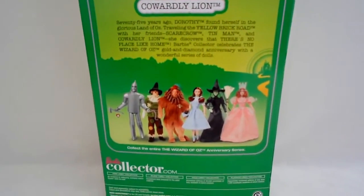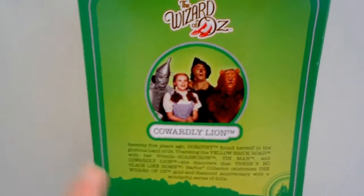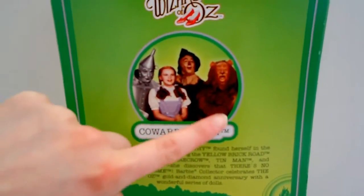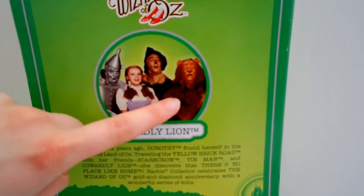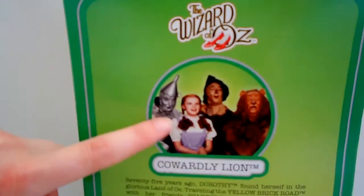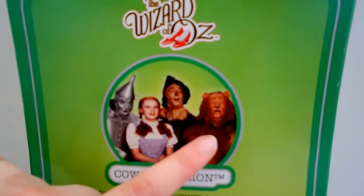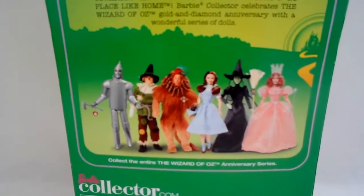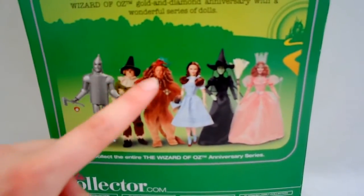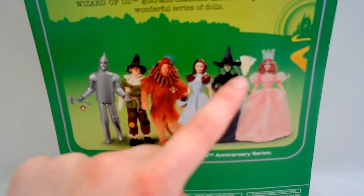So here's the entire collection and a real picture of the cast. Apparently among these three men, they were debating each one thought their own costume was the most uncomfortable. His was very restrictive. His was probably uncomfortable because of the straw, and his was the heavy lion suit. You can really tell when you look at each of the dolls' faces compared to ones they've done in the past. They really did a really good job this time.